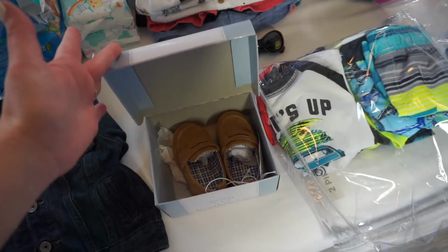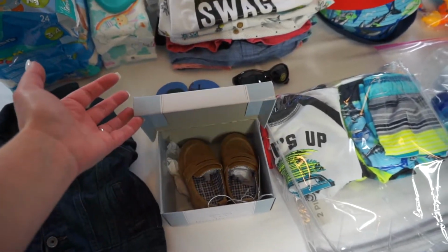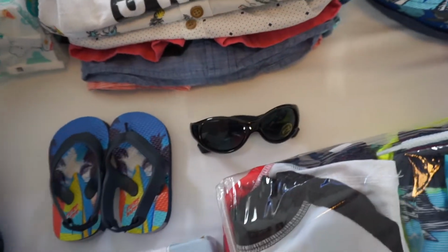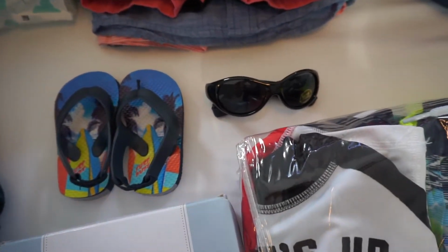I don't wanna take a lot of shoes with us and a lot of clothes. We're gonna go for a week, so I'm just gonna be taking these shoes, these little flip-flops. He's gonna be wearing some sunglasses, even if it's just for a picture. I know he's not gonna like them probably, but we're gonna try to just get a picture with that.